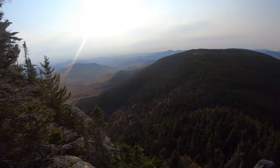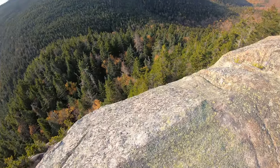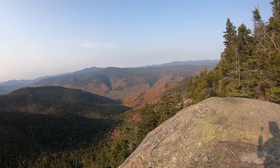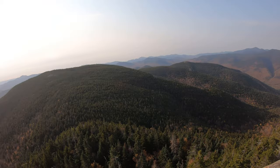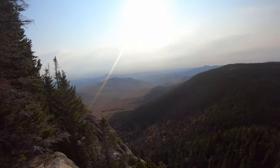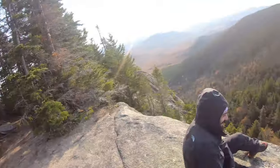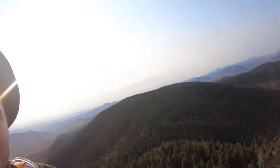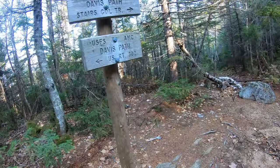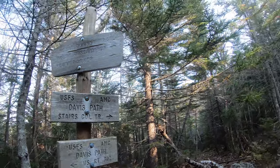Alright, made it to Stairs Mountain. Great view off this cliff. Made it back to the junction. Heading up to Mount Resolution and Mount Parker now.